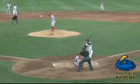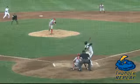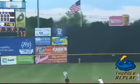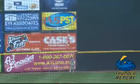Get another look at this on our MILB TV replay. Oh yeah, fastball, middle away. Got a really good piece of it off the 94.5 WPST sign there in left center field.